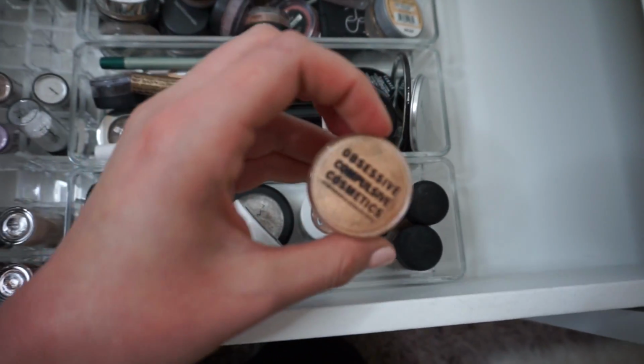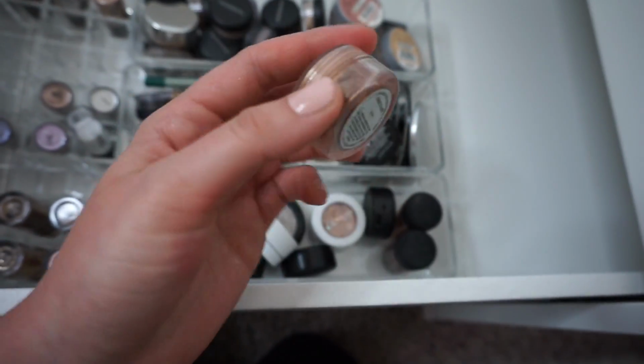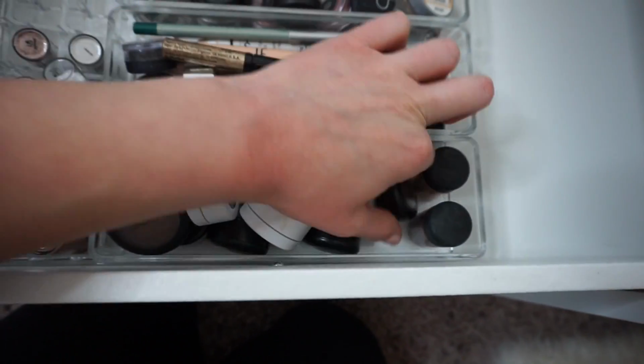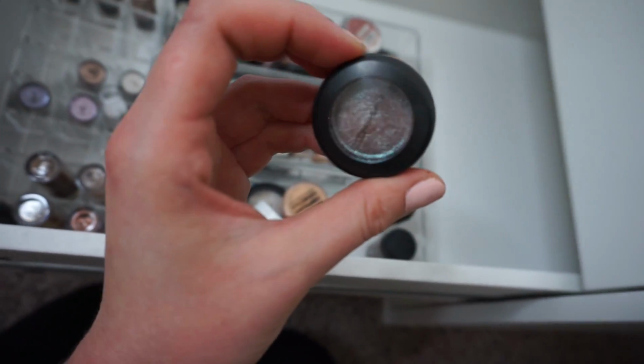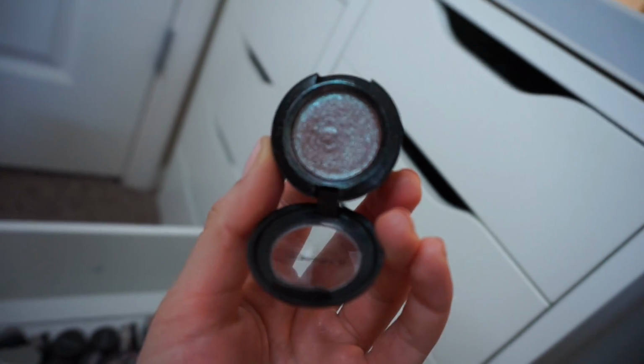And I have some pigments. I have this OCC one in the shade Dope. It's a nice sort of coppery bronze shade. And then I have a couple of MAC pigments. I have some loose shadows. Oh, I love this color. This one's called Boom Boom Room, and I heard about this through Manny. So pretty. It looks kind of like Insomnia from Makeup Geek, I think.